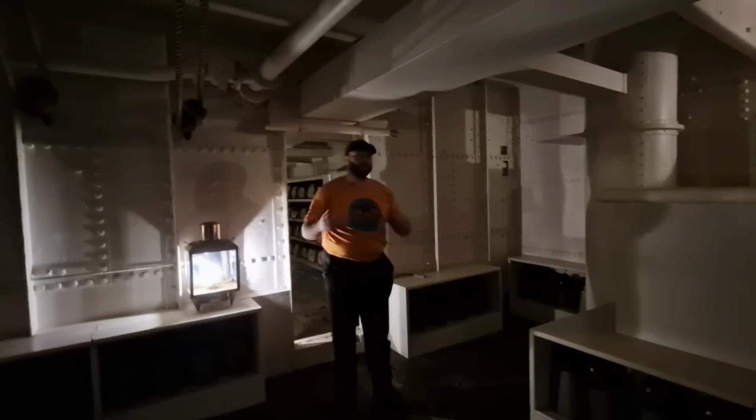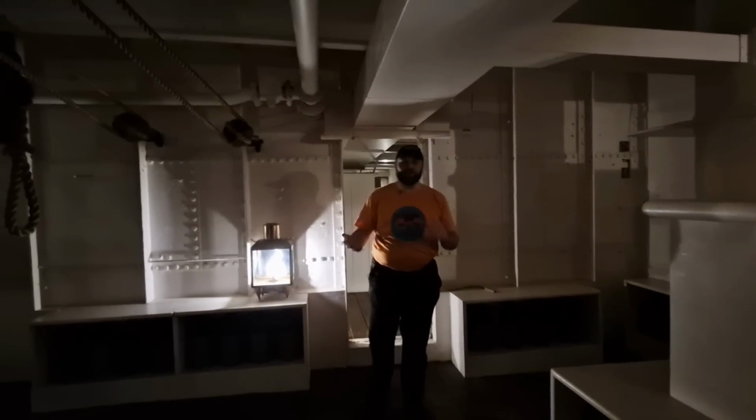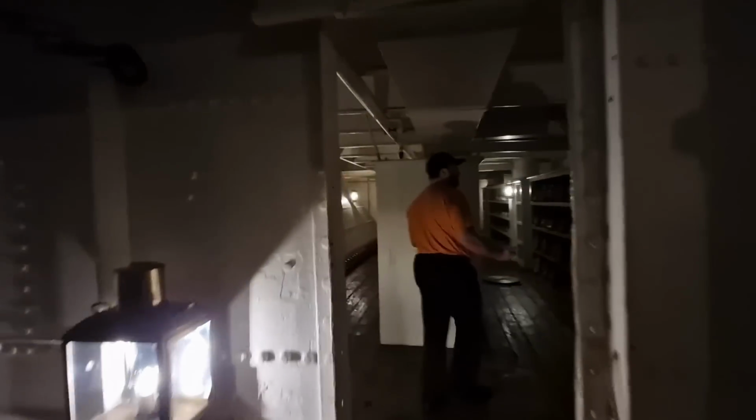It's fine. So, whilst there have been some things added in to deal with modern requirements, HMS Warrior is still very much as she looked when she was launched in the 1860s. She is still laid out. This is still a magazine and powder room. And this is a kit room.